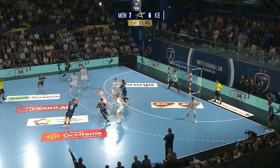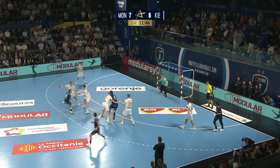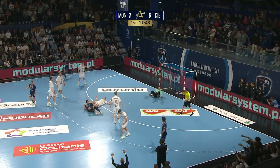Simonet, and here is Panic, lays it off to Skuba. Tight angle here as they keep it moving, nicely done into the line. That's going to be a penalty.